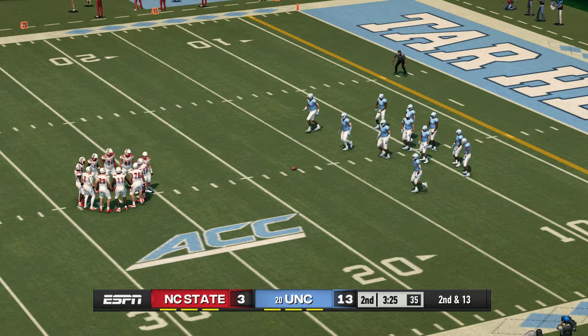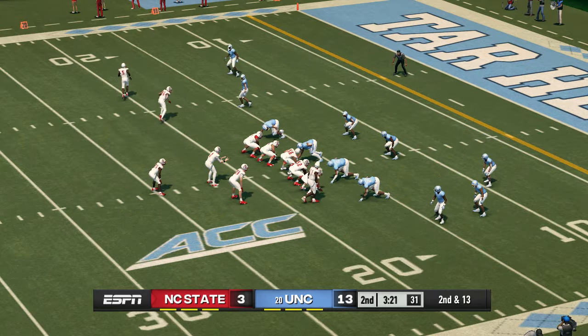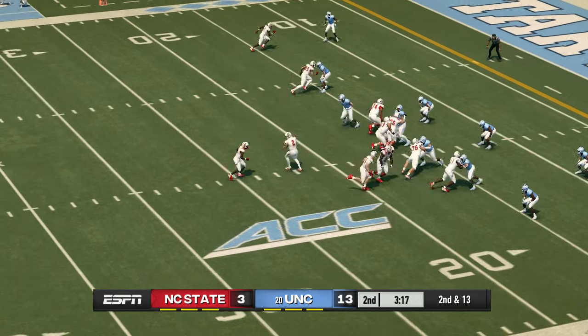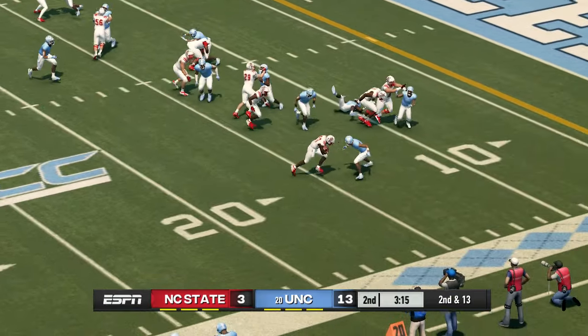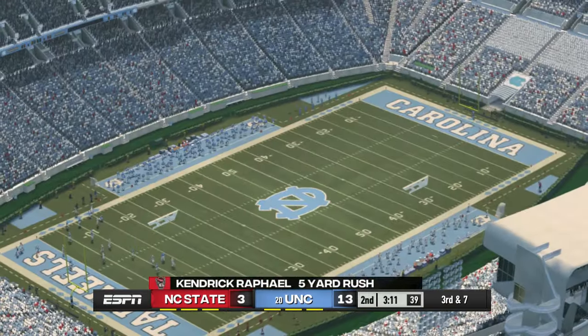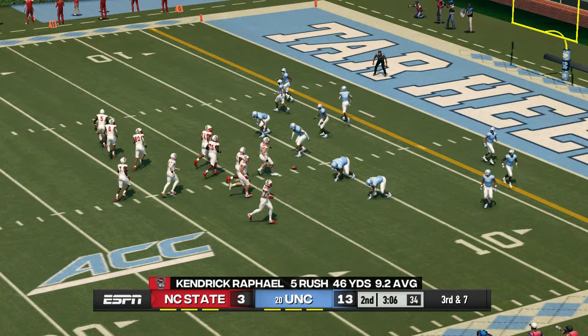So that sack sets him back a little bit now. They're looking at second and 13. Tackled outside after a nice pickup. Here's the eighth play of the series. That makes it 37.